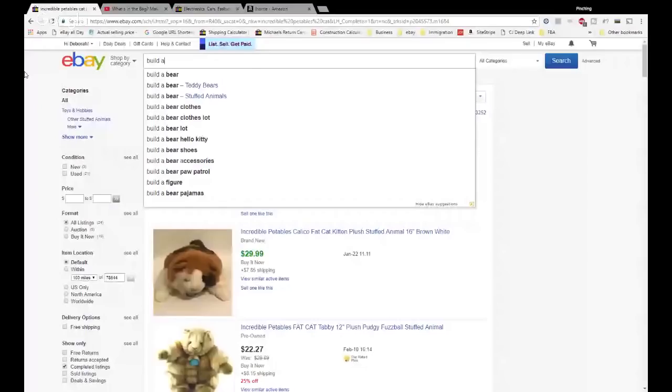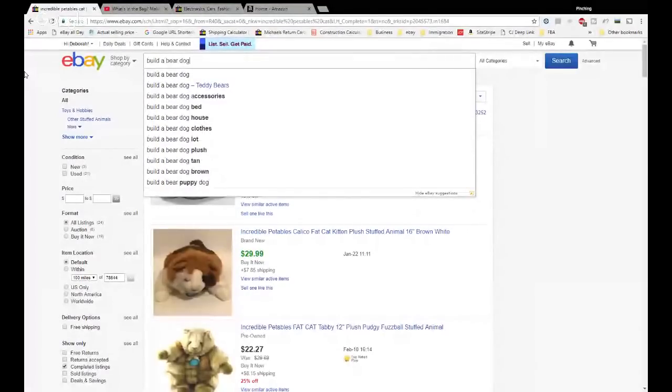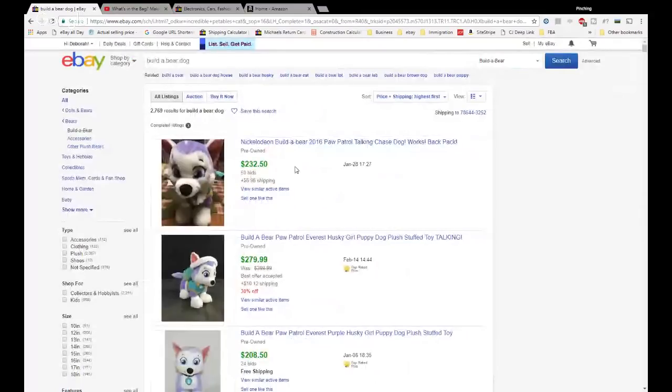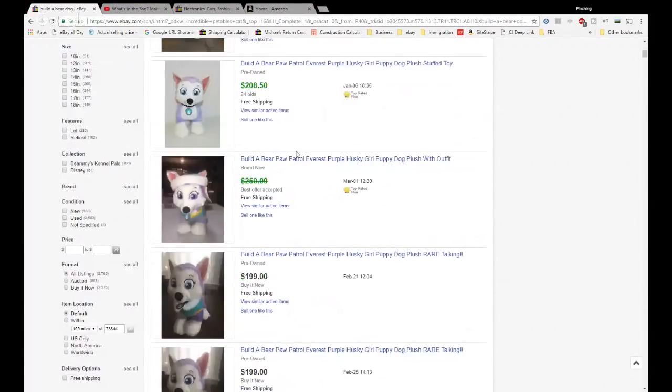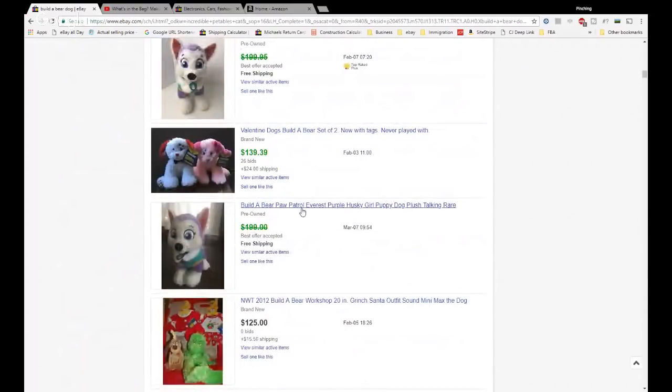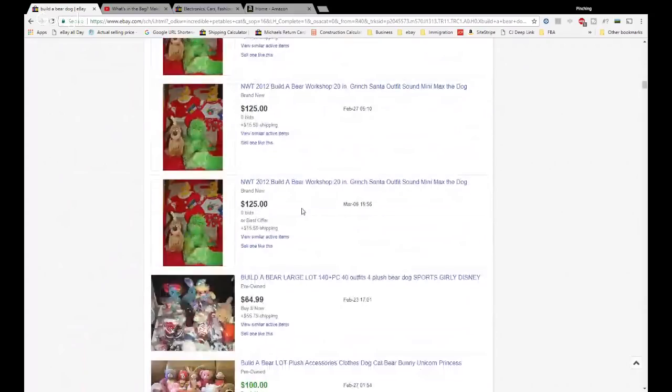All right, let's go ahead and look up some Build-A-Bears. So maybe we might just find some to look for in general, or maybe we might find this guy. So Build-A-Bear dog. Now I do sometimes find bags of Build-A-Bear clothes. Wow. All right, well, keep an eye out for Paw Patrol Build-A-Bear. Holy moly. $200? That's cuckoo birds. Well, now we have a new Bolo, guys. I guess I can put Bolo in the title.